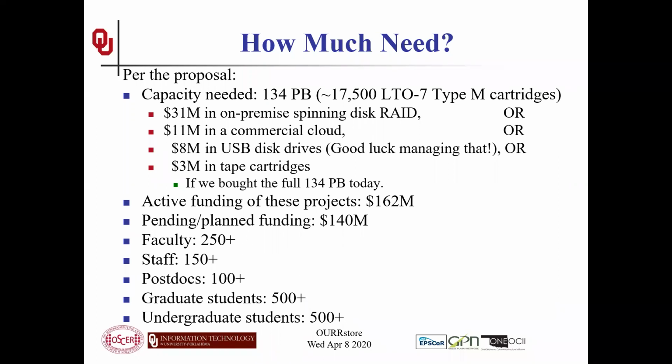Okay, if we did that 134 petabytes with other kinds of media, if we needed on-premise enterprise class spinning disk, that would cost $31 million. If we were doing commercial cloud, it'd be 11 million. USB drives would be 8 million, and good luck with that. That's not a cardboard box, that's a warehouse of USB drives. It's going to work out to be about $3 million in tape cartridges, if we were to buy it today. My guess is in practice it'll be about half that over the 8-year period, maybe a third of that.